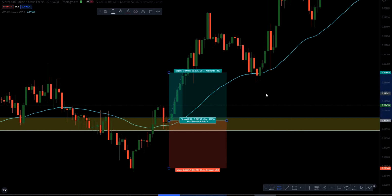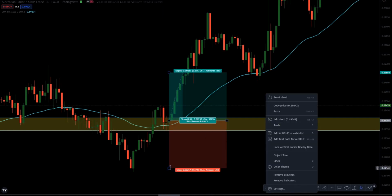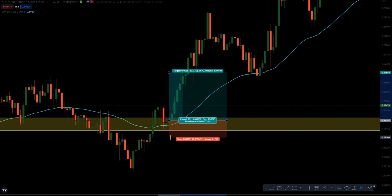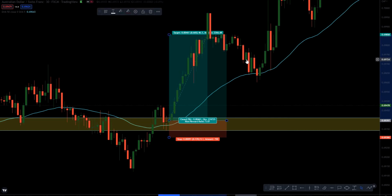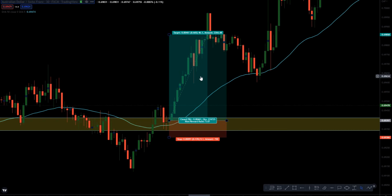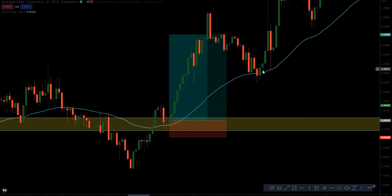Our longs were taken from somewhere around here. Stop losses were just below the level, and then we had to take profits for a nice 1-to-5, somewhere around 9858. Yeah, this was a nice 1-to-5 risk-to-reward.